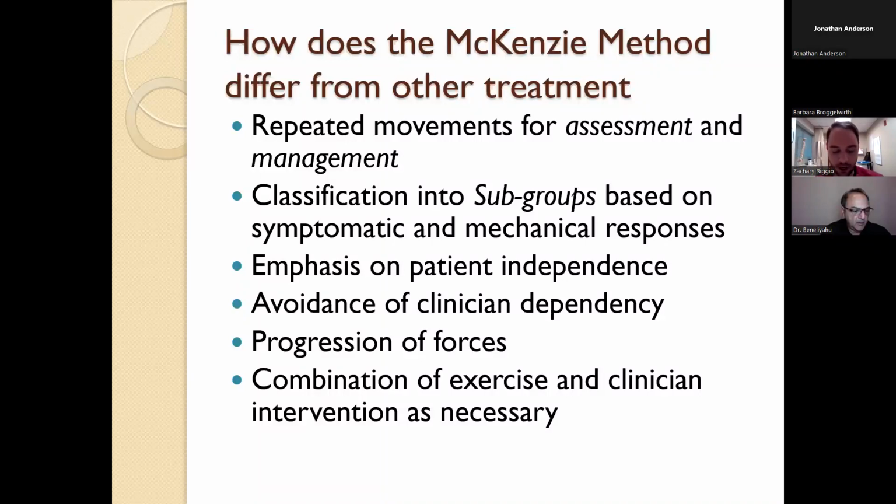There's a heavy emphasis on patient independence, and it's actually one of my favorite parts of the method because you're teaching the patients how to manage their own back or neck pain, but also the recurrence of their back or neck pain, because we know once you have pain in your back or neck, you're going to have over a 50% chance of having a recurrence. We're avoiding clinical dependency. It's another differentiating factor. It's not to say that we don't use hands-on techniques, but we're aware once those hands-on techniques are no longer beneficial to the patient, we'll back off forces with that and allow them to better self-manage with some guidance.